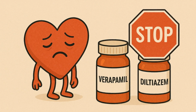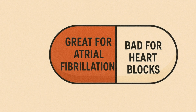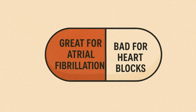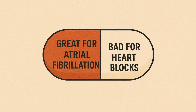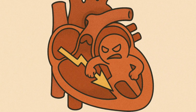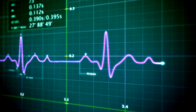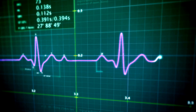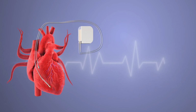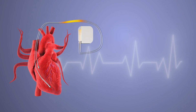Why avoid these in patients with heart blocks? These calcium channel blockers slow conduction through the AV node. That's great for atrial fibrillation, but dangerous if the patient already has a conduction delay, like first, second, or third degree AV block. Why is this a problem? Heart blocks mean the signal from the atria to the ventricles is already delayed or blocked. Adding a calcium channel blocker can worsen the block or even cause a complete heart block, where the signal doesn't get through at all. So, what is the nursing takeaway here? Avoid non-dihydropyridines in patients with known bradycardia or heart blocks, unless they have a pacemaker to keep that electricity flowing.